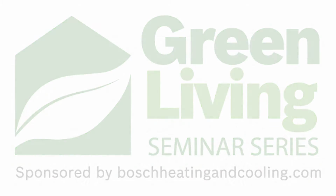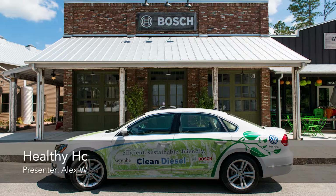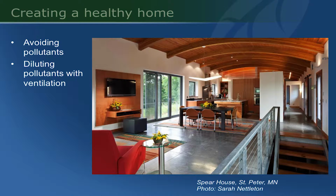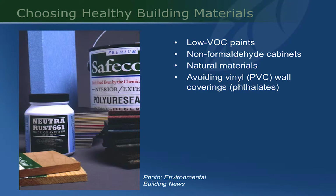Okay, moving to healthy homes and what we need to do to avoid pollutants and then dilute pollutants that are there with ventilation. Choosing healthy building products and furnishings, high priority. There are many products, low volatile organic compound or VOC paints, adhesives, sealants.